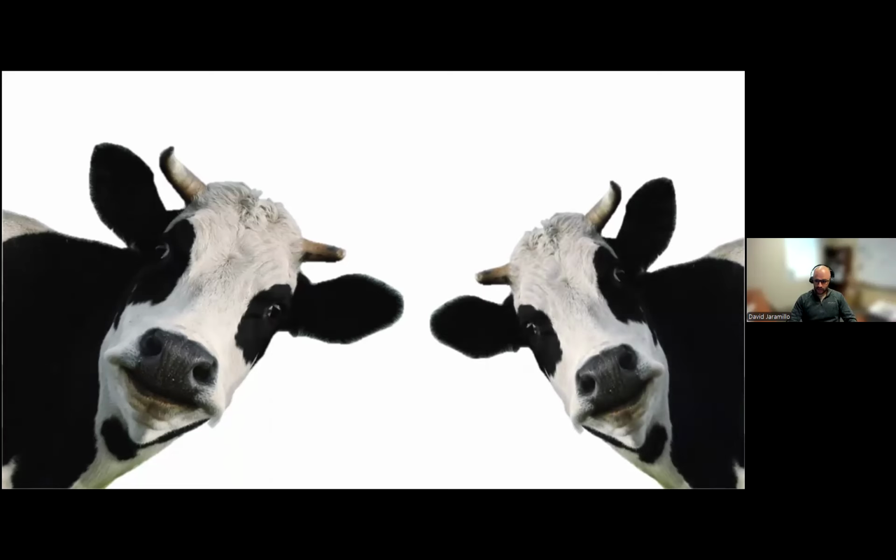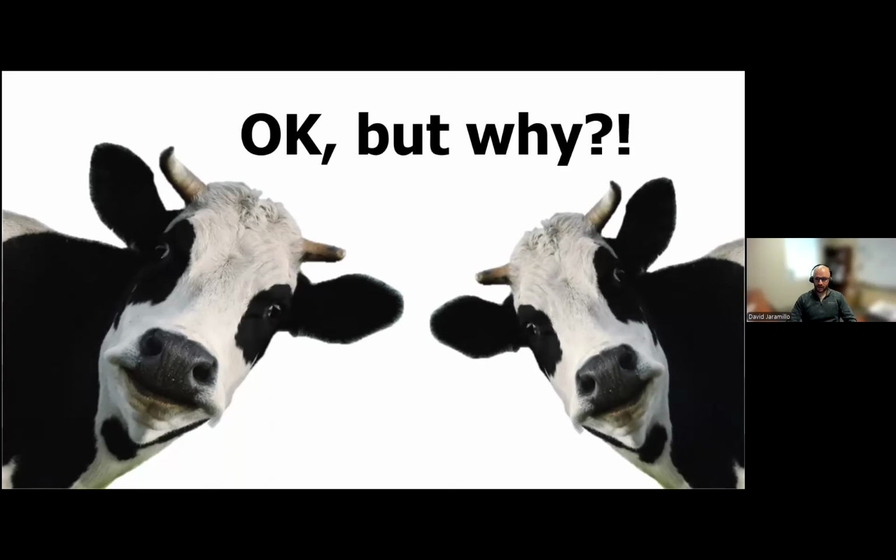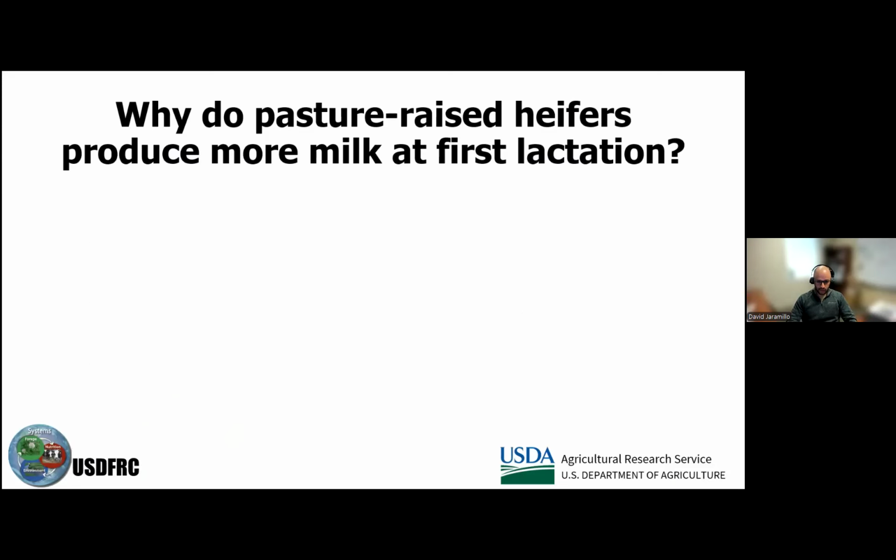Unfortunately, for that study, we had a bunch of questions when going over this data because, okay, this is what we observed, but why did it happen? So we're working towards replicating the study to get to the bottom of that question: why do pasture-raised heifers produce more milk at first lactation, and are these results replicable?